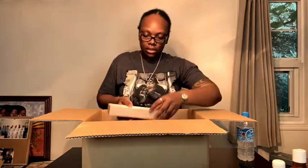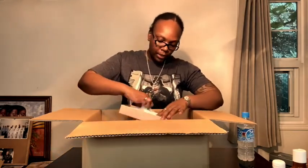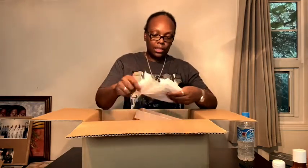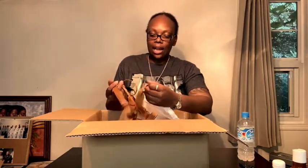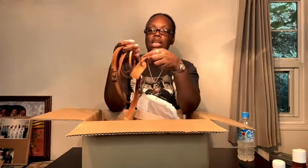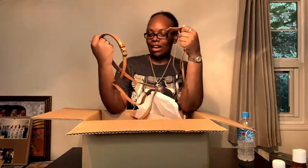So the first box, I think I know what this is, but I don't think I know what this is. So, of course, Louis Vuitton wrapping paper. What is this? Oh, I might know what this is. Actually, yes. I did a video about my repair that I did on my Noe. And the sales associate had actually forgot to send me the rest of my pieces back. So she forgot to send my handle, and she forgot to send the drawstring, and she forgot to send me back my luggage tag. So she's very cute and very sweet. So she sent all that back in a very beautiful box.